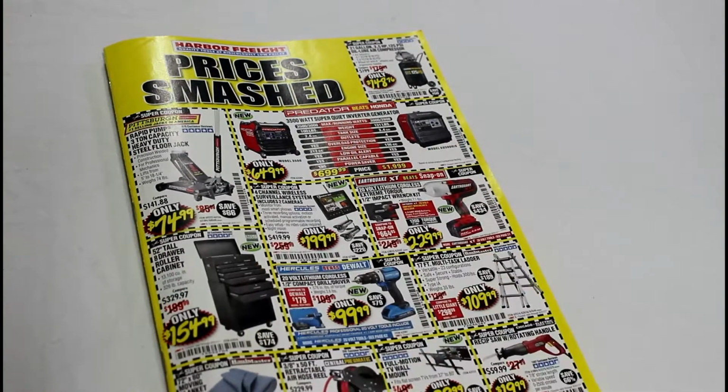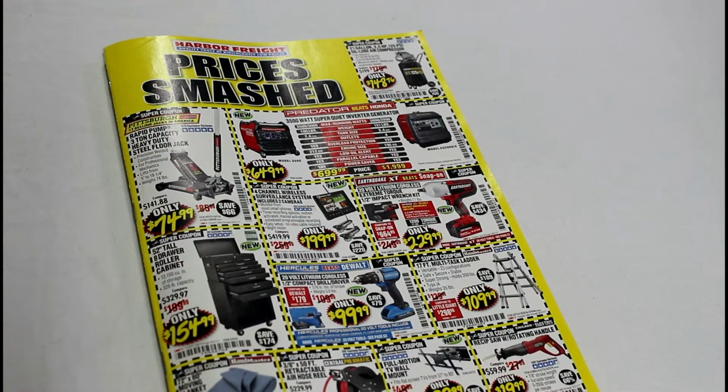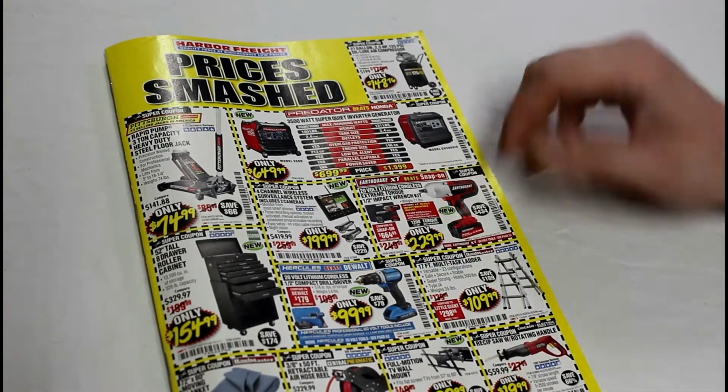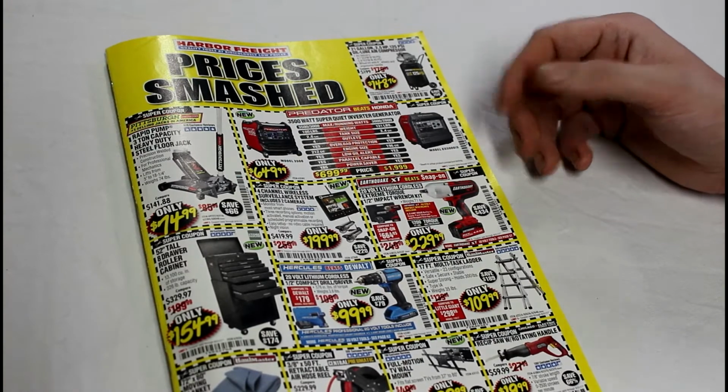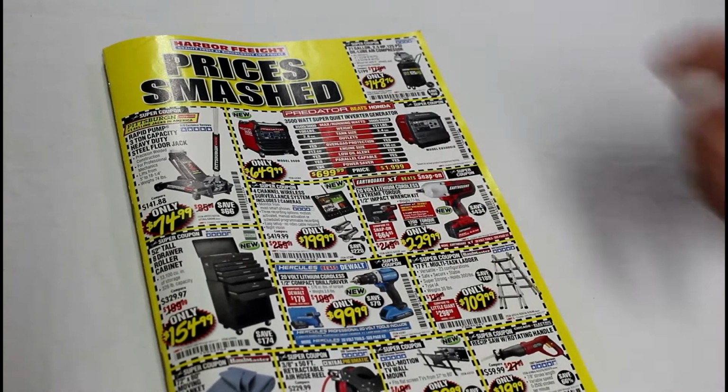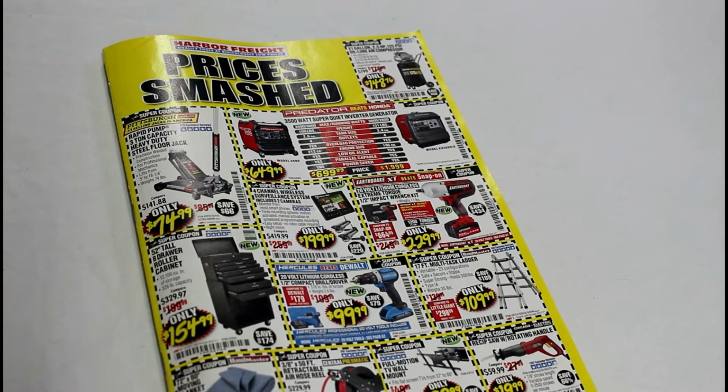Their tool chests are always a great deal. The build quality on them is pretty awesome also. They have this new Hercules line that they claim beats DeWalt. I'm actually considering going and buying the hammer drill, the driver, and the impact driver. I can't say I really need them, but I'd like to give them a try.